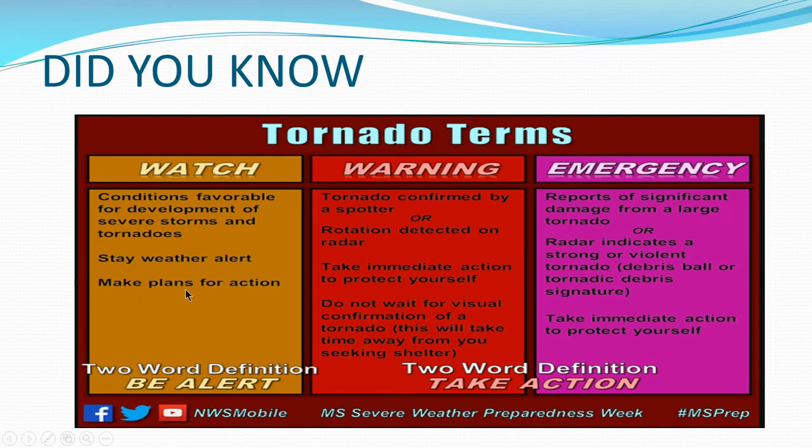Tornado terms, conditions favorable for severe storms and tornadoes equals a watch. A warning, tornadoes confirmed by spotter, rotation detected on radar, or even a radar determined tornado, which we are learning about in our new training from the National Weather Service. We will see that in the warnings itself. It will say radar confirmed, spotter confirmed, etc. Tornado emergency. There's a large confirmed tornado in a highly populated area. That is an urgent condition. Usually debris balls are detected with these. We saw this in Nashville, Tennessee the other night. That was a tornado emergency.